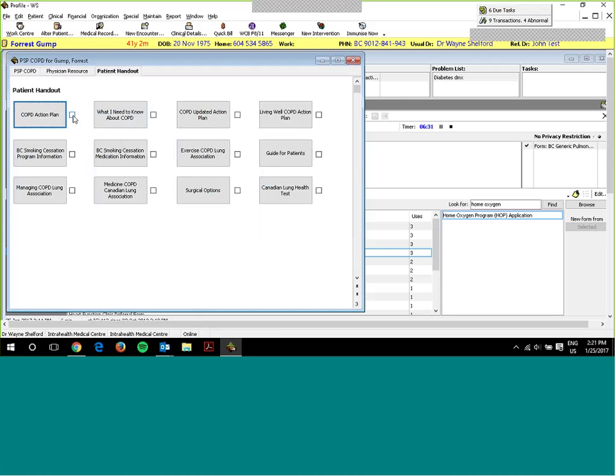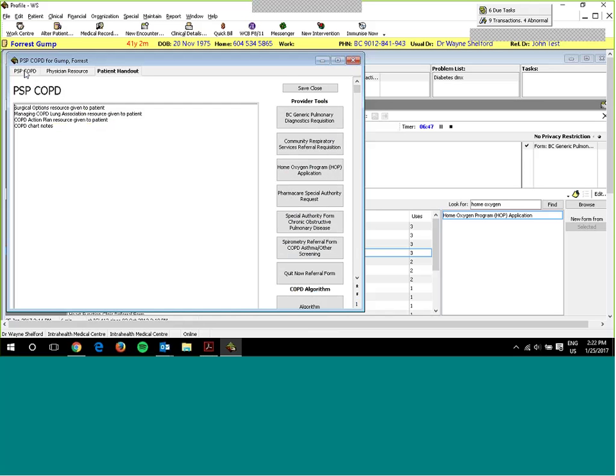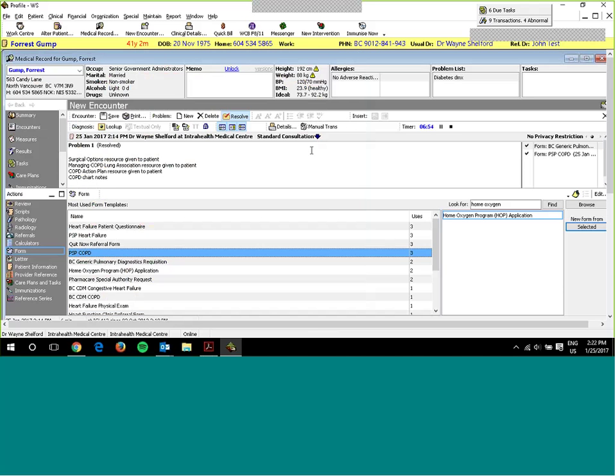So if I were to click, let's say the clinician has handed out the COPD action plan, managing COPD from the Lung Association, managing COPD, and then surgical options. Just as an example, these three. I'm going to come back over to the main tab here, PSP COPD. You see it's pushed it into this text box. And let's say I'm done with this encounter now with my patient. I'm going to hit save and close. And it pushes it through into their standard encounter notes.